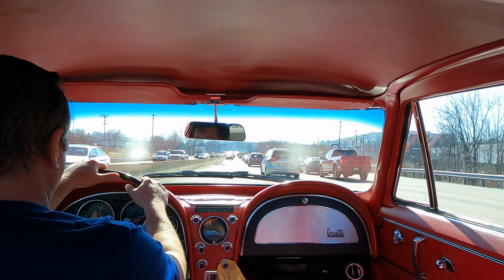I am going to do a detail on the thing, polish up the paint a little bit. It looks like a single stage enamel on here. I can't tell you that for sure, not until we get into it, but that's what it looks like to me. But it's held up nice. Like I said, there's a couple little chips here and there, but man, if you're looking for a driver, this is a damn good one. I think this car is going to do everything somebody wants it to do.